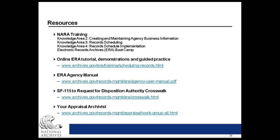We also are currently providing ERA boot camps. As you know, at the beginning of fiscal year 13, all agencies needed to submit record schedules and record transfer requests within the electronic records archives, and so to help people in this transition period, we are offering this special boot camp class. So this is a limited thing. This isn't going to go on forever like our knowledge area classes. We do have online materials, and we highly encourage you to use those. And then if you decide you need additional help, come to the boot camp. There are online tutorials, demonstrations, and guided practice. So we've provided links there for you specifically for the scheduling records component.